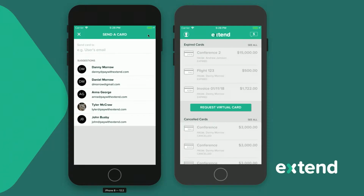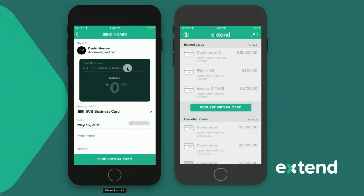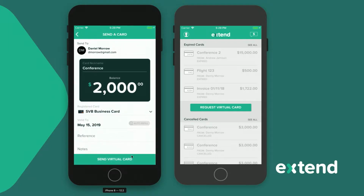All I need to know is their email address. I'm going to start typing. Our address book knows who you've sent virtual cards to in the past. Tap there. I need to give that card a nickname. I'm going to call it conference. And a limit. Remember, again, we're using credit cards, so that means no money is moving until an actual transaction takes place. I'm going to give a $2,000 credit line to make those purchases.